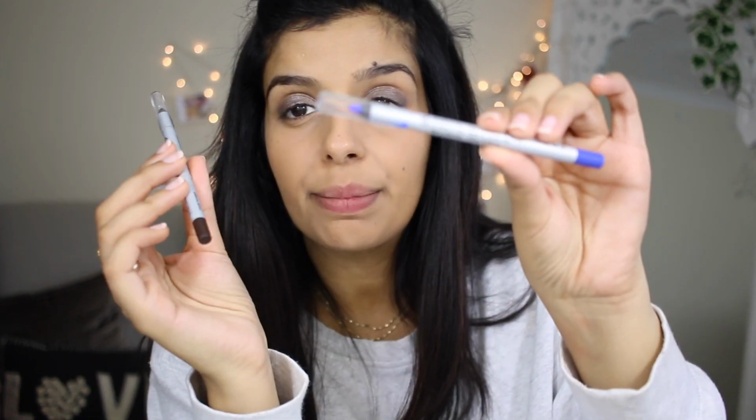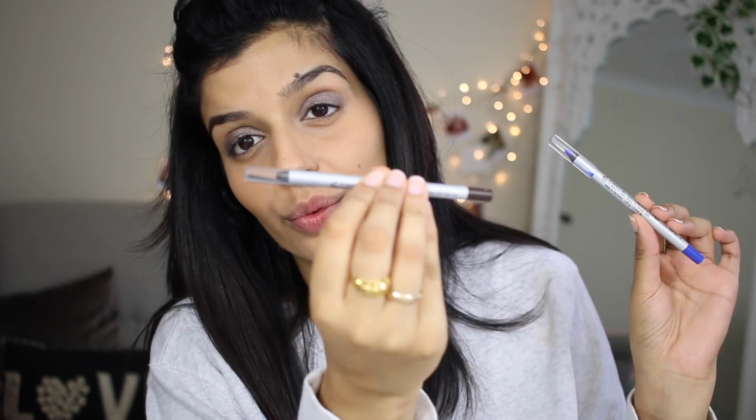Now they also sent me 3 eyeliners actually, a silver one, a blue one, and a brown one. Now the brown one is what I used yesterday because I was playing it safe, but I'm going to use the blue today because I regretted it straight away. I wish I'd picked the blue because it just looks more fun. I'm going to take this blue eyeliner and just line over my liner. I actually bought a blue Marc Jacobs liner.